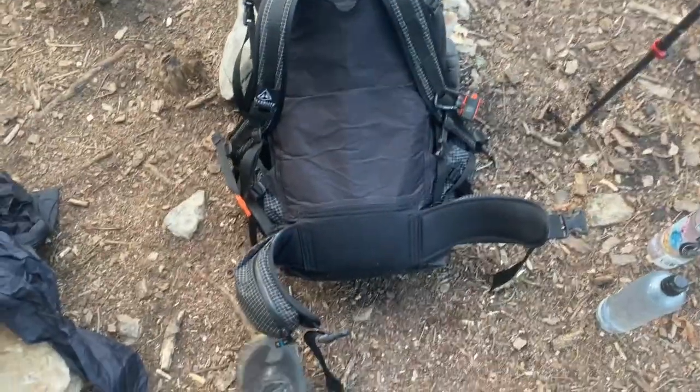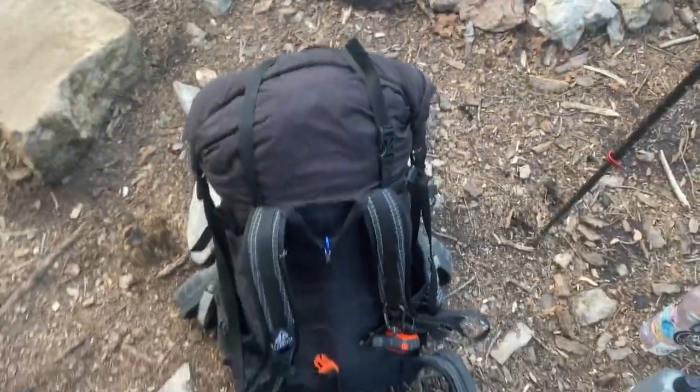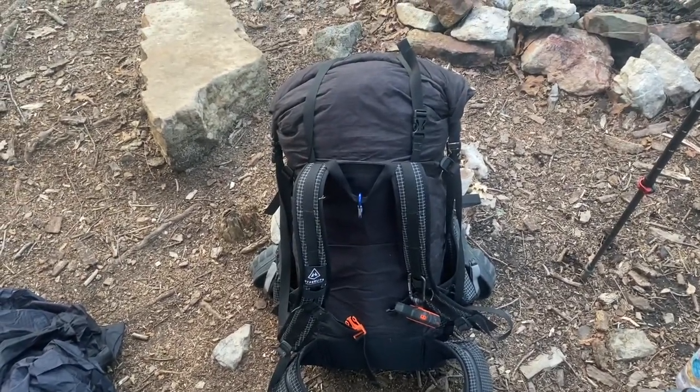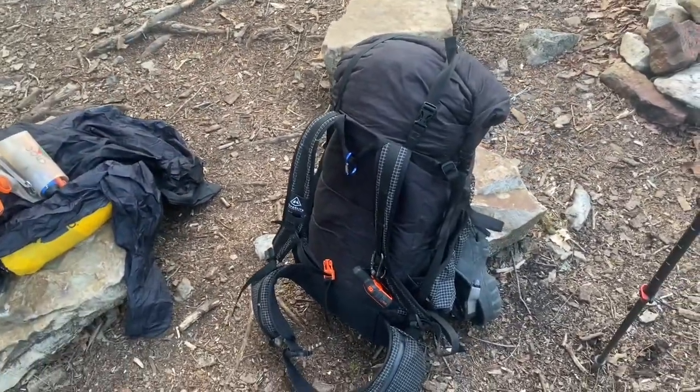As far as the pack, I like the pack. It's fairly comfortable. I am seeing some wear on the very bottom. Like right there, if you can see, there's a little hole. I think there's another one. Yeah, back here. There's a little hole. So there's another guy I've been hiking with who has the Junction as well. He reached out to Hyperlite because he had some issues there and they sent him a new pack. I'm not sure I need that at this point, but I'll hit them up and see what they say. Everything should still be covered in warranty.